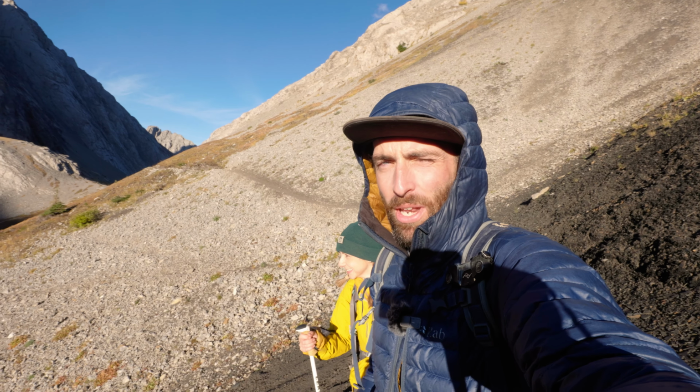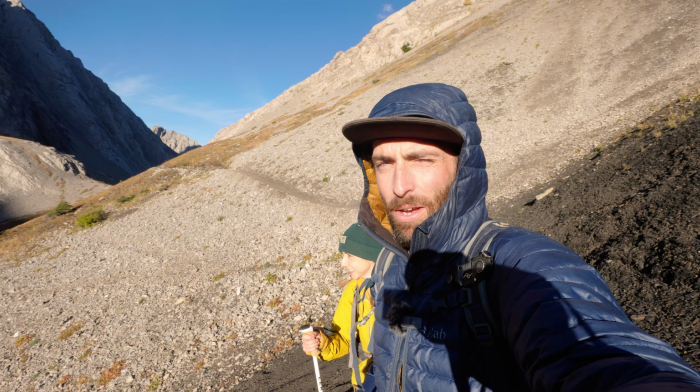So we've had a few people warning us about grizzly bears. Yeah. But now we've just got a bunch of elevation gain to get to a really good payoff at the top. The view here is pretty ridiculous once we get there.